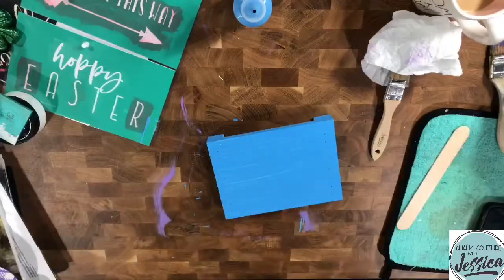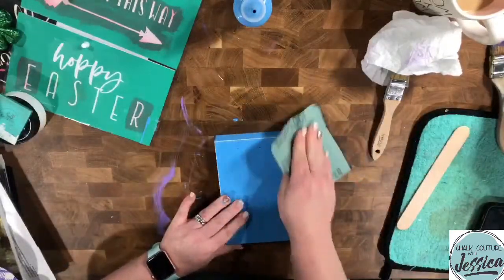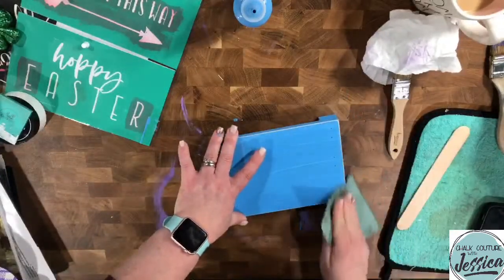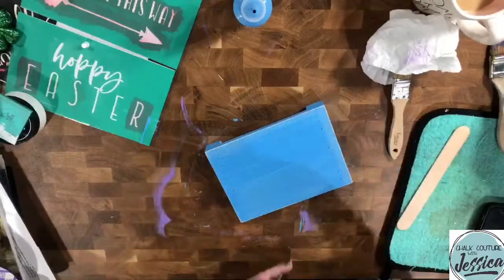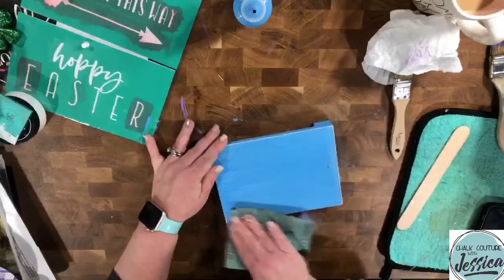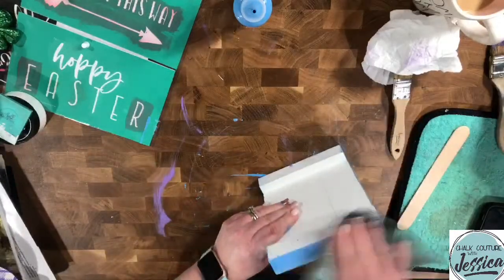Okay, now let's get our sanding block, or a piece of sandpaper, whichever you want to use. We're going to come in and distress the ends. Give us our white edges. I love the white edges. I'm even going to go across a little, pick up some of the green. Okay, just like this. All over.